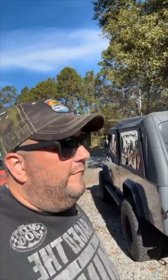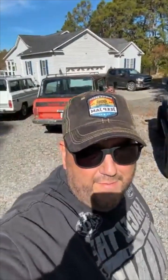And when I last checked in with you 2 weeks ago, I was here at my brother's house. If you watched the video, this is his, I believe, '81 Scrambler, CJ8. He's helping me with a project, which is this Cherokee Chief. I purchased that 2 weeks ago, near Wilmington, and the plan is to do some builds and little projects on it, and to make it into a marketing vehicle basically for the event.